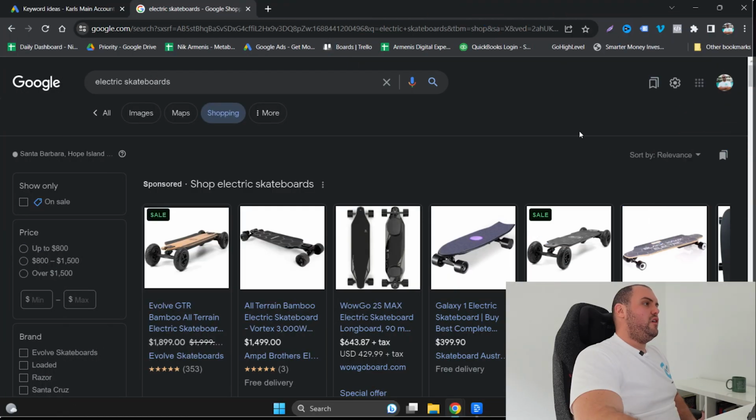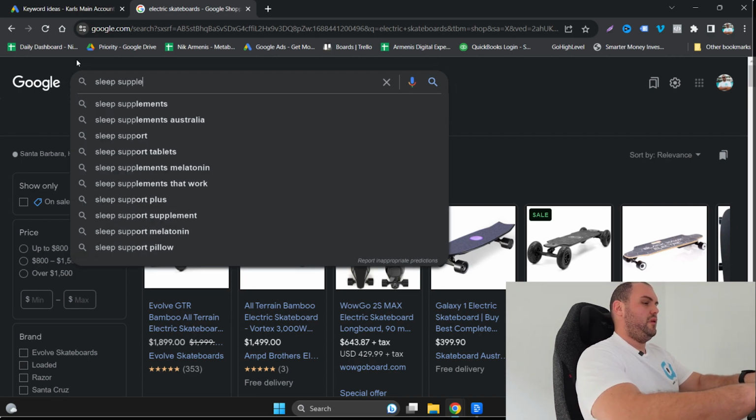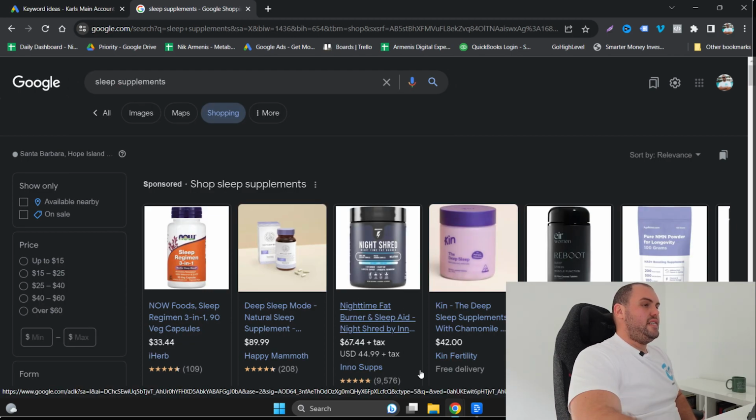So we're going to go into Google Shopping now, and I'm going to take you through some product examples. Then we'll quickly go into the keyword planner and assess how much search volume there is for these products. Okay guys, we're in our second niche now, and what I want to look for is sleep supplements. And this is definitely a lower ticket category compared to the first one, but there are some more expensive supplements in here. Look, $139, $60, $89.